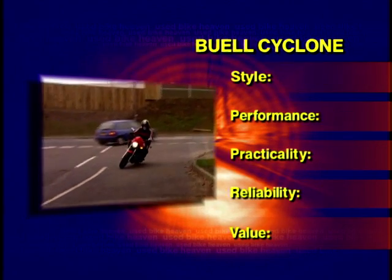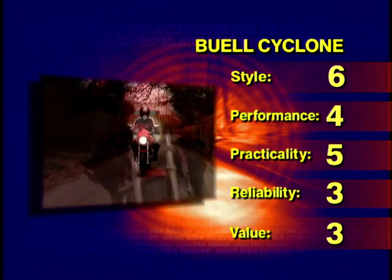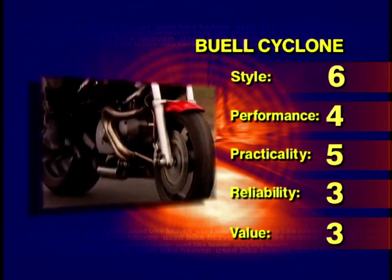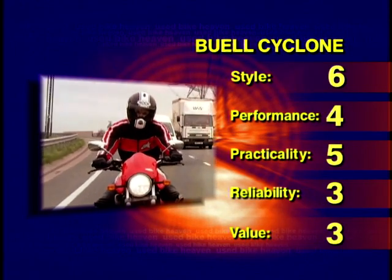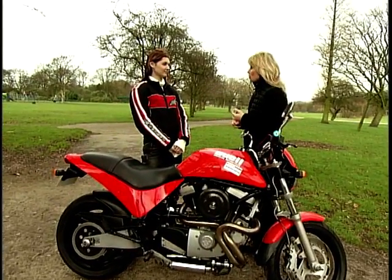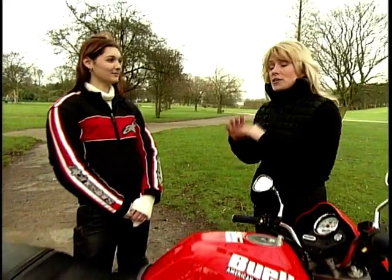So, Claire, what do you give the Buell for style? It's going to have to be a 6 because, as you said, it does look pretty funky. And performance? It's not all that, down at a 4. Practicality? It is the most comfortable out of the lot, so I'll give it a 5. And reliability? Due to all the recalls, it's going to have to be a 3. And value for money? Again, it's the most expensive, going to have to be a 3. OK, Claire, you've ridden all 3 bikes now, and overall on the scoreboard, the Kawasaki wins, which has surprised me, actually. But before you make your final decision, we're going to go to Dr. Rod, who's going to give us a recap on each bike and the pros and cons of second-hand ownership.